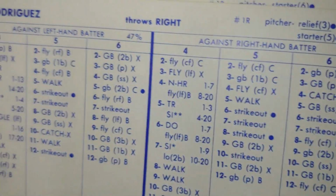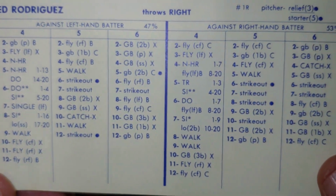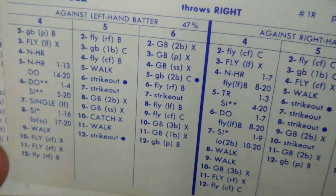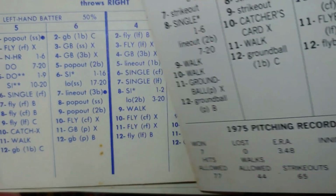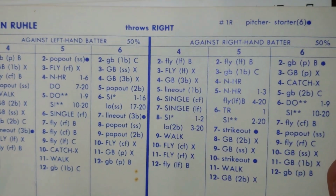5.52. Eduardo Rodriguez. He's a little better. These guys are getting a lot of these relief 4, starter 5 guys, but this guy's ERA is 3.48. That's pretty good. Vern Rule. And here's the starter 6, was with a Tiger, then went to the Astros.